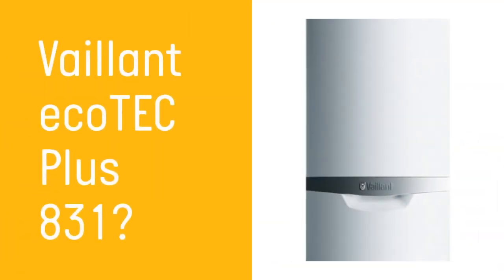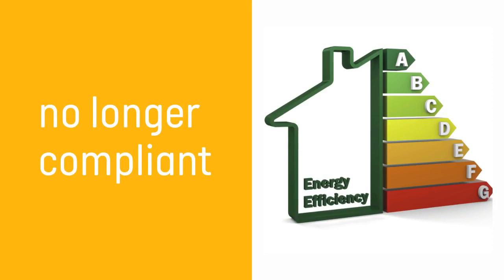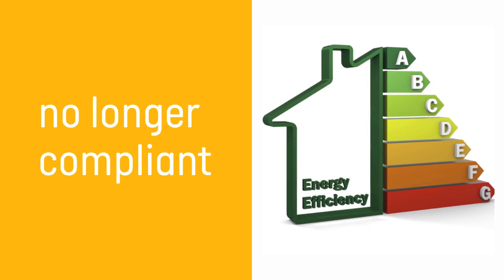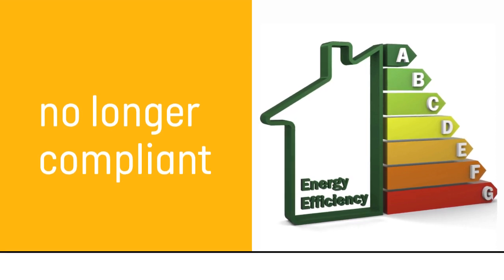Has someone told you about the Vaillant ecoTEC Plus 831? This is probably because the ecoTEC Plus 832 serves as a direct replacement to the Vaillant ecoTEC Plus 831, since the 831 model is no longer compliant with energy efficiency regulations and has been discontinued. ERP stands for Energy Related Products, and the EU regulation standardises requirements for products that consume energy.